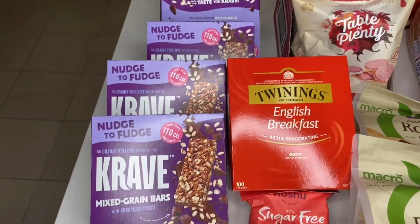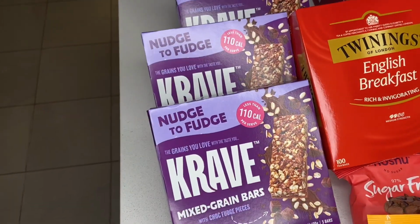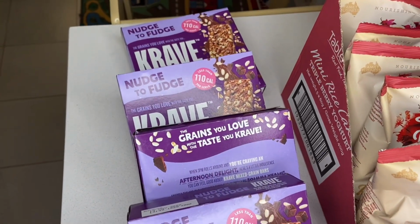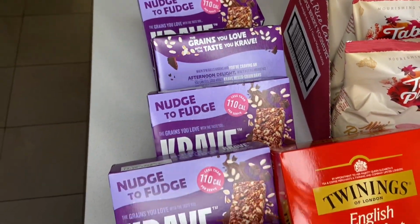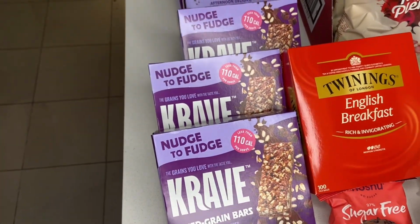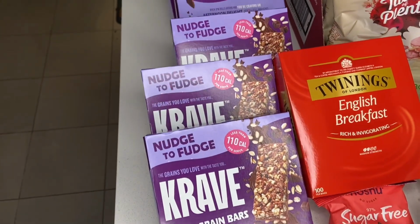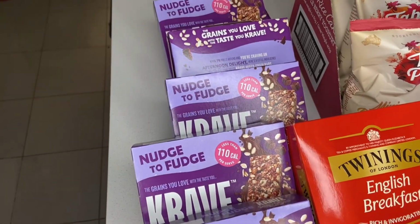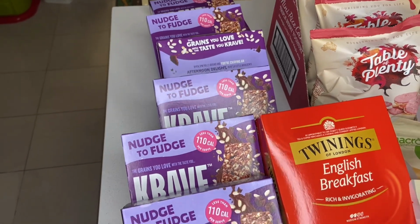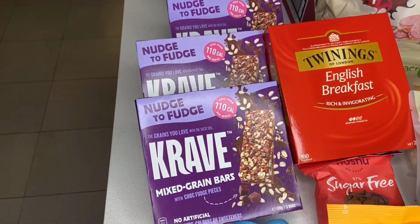I went ahead and spoiled myself. The Crave bars that I absolutely love were half price. They were down to $2.50 a box, so that is a huge saving. I went ahead and grabbed 5 or 6 boxes, I think it is. My 4-year-old loves having these for a snack as well. They're so good to throw into the nappy bag or the car on long trips, and seriously, they just taste so amazing.